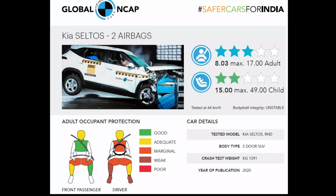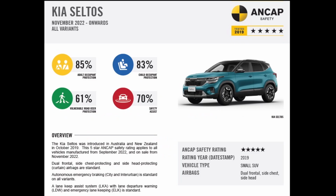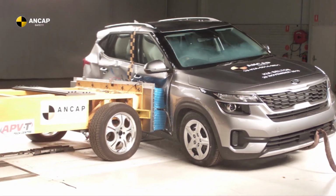In the global NCAP-tested Seltos, protection for the driver-side dummy's chest and knee was rated as marginal, while protection for the tibia on the right and the feet was rated as weak. Rather alarmingly, the Seltos body shell was rated as unstable and not capable of withstanding further loadings. This is in stark contrast to the 5-star ANCAP-tested Seltos, where its body shell was rated as stable.